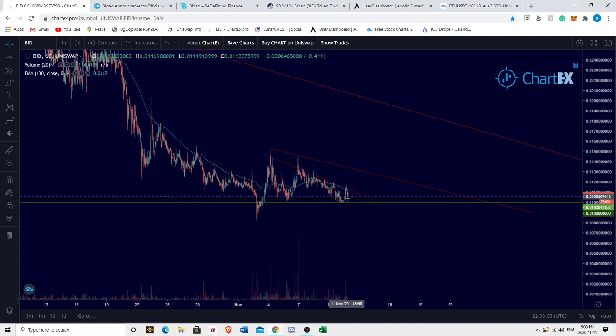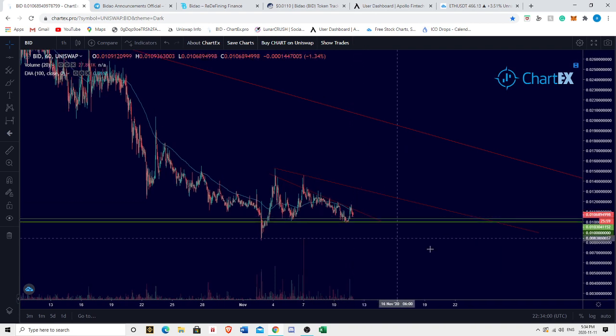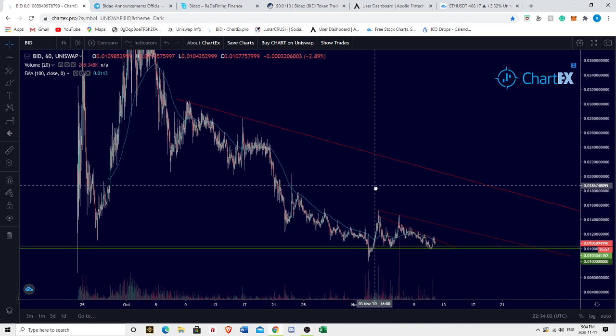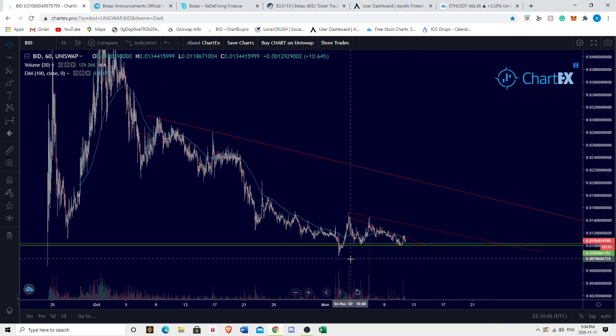But guys, we're at an apex right now. We're gonna decide right now whether we fall below ICO price or we break up. Literally within the next day, I imagine. I think that's the most likely thing. Yeah, those are all my thoughts with Bidao for the moment. Just look out for the apex within the next day here.